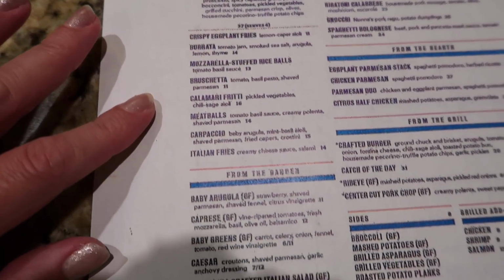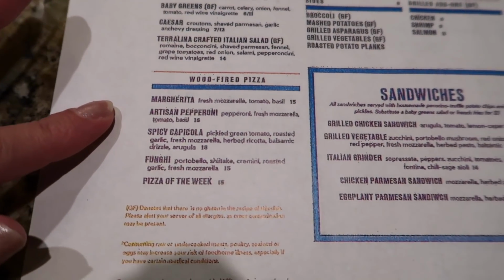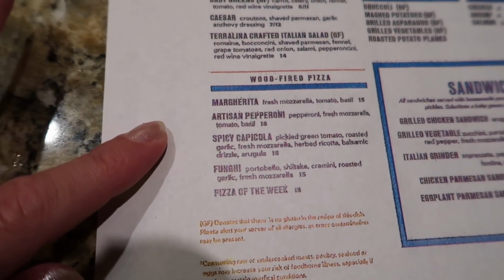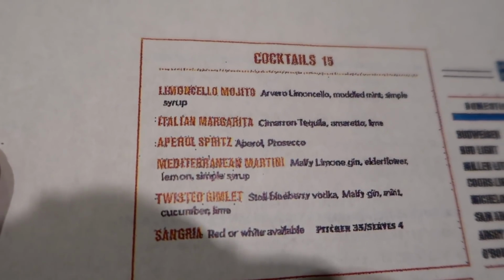Out of all these options, it was pretty easy for me to decide that I'm definitely gonna wanna try some calamari. And this Artisan Pepperoni wood-fired pizza coming out of the wood oven, I have to do it. I've heard it's a really popular option, and I gotta do it. And then, ta-da! Look at those cocktails. You know I'm gonna need that mojito. I do this all for you. It's a sacrifice I make.